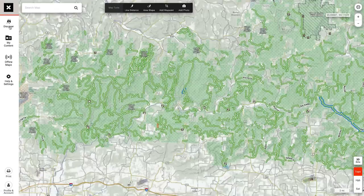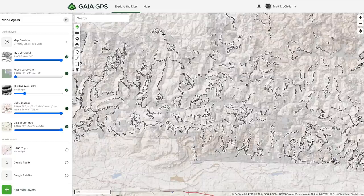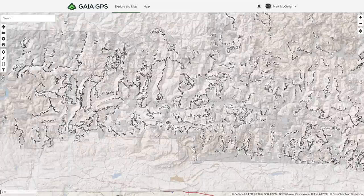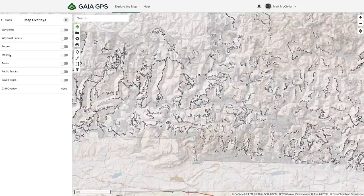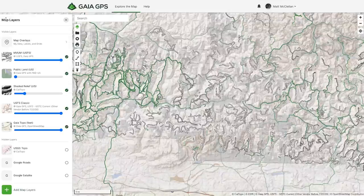The second thing, they will both show public tracks. OnX has a little feature called Discover, and it will show public tracks with quite a bit of detail. Gaia GPS, you have to go into your layers and your map overlays and turn on public tracks. And you can see them populating right there. There are all these ones that are coming up in green, and you can click on them and get more details. But they will both show public tracks. OnX will show public tracks in both the web browser and the mobile app, whereas Gaia GPS, you can only find the public tracks when you're in the web browser, kind of pre-planning at home.